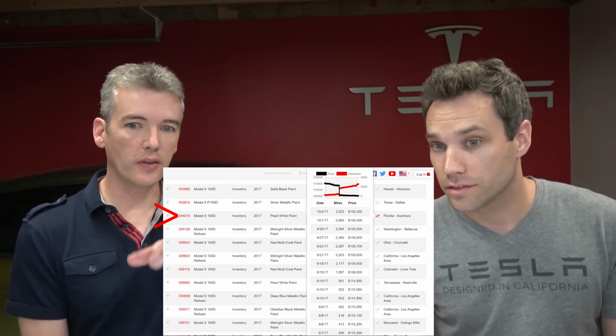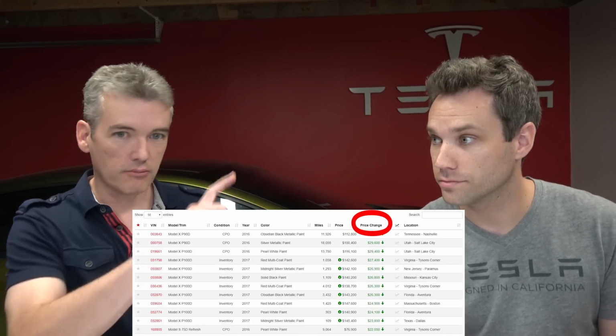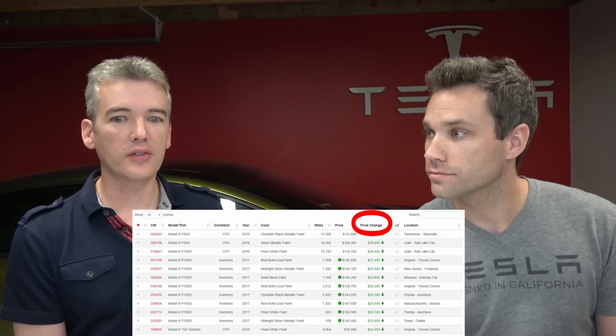Yeah. And if you sort by the price change column on there, you can see in the last few weeks in September, there were some major discounts going on for all these inventory models as they're trying to clear them out. And the inventory model, for those of you who don't know, is either a car that's in the showroom that they're using for test drives, or it's a car that was built and perhaps somebody canceled their order. Another thing for inventory cars is those are often used as loaners.